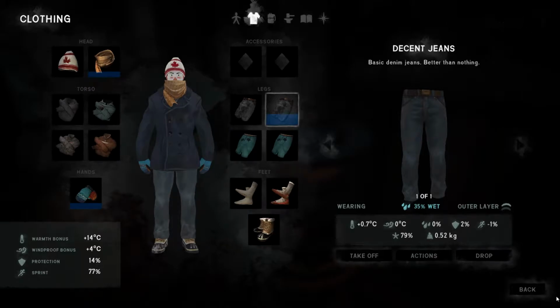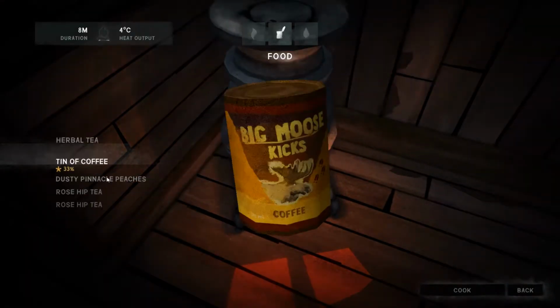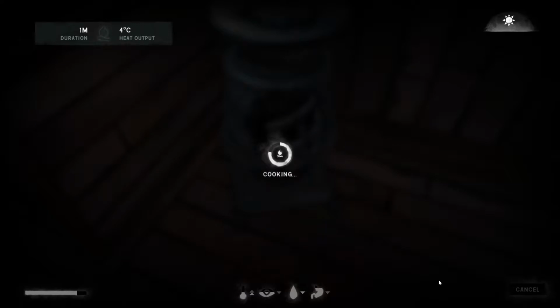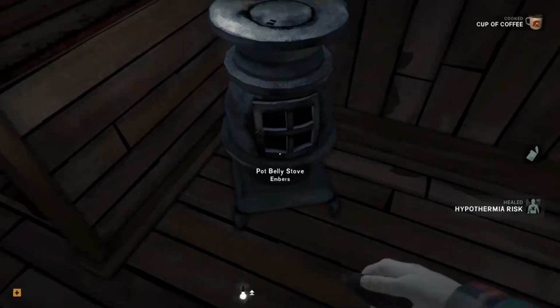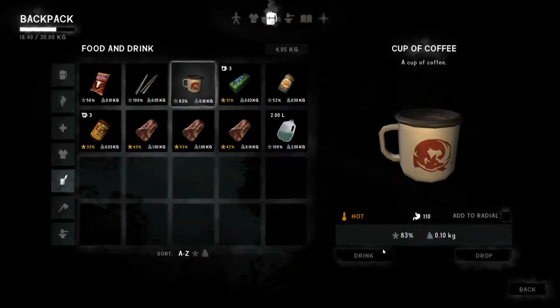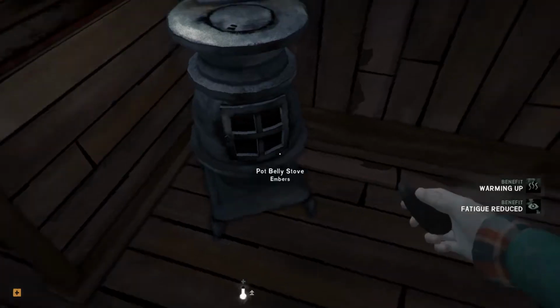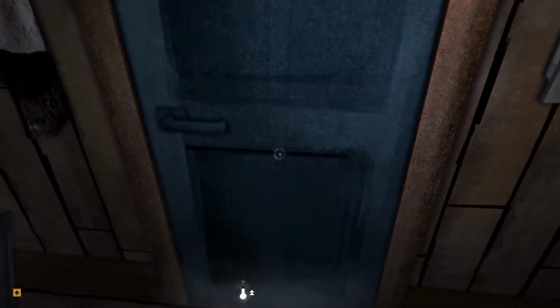Oh, actually, shall we, if we have enough this time, hopefully it'll work. So yeah, there we go, it's actually completed this time. We go for the cooked cup of coffee, which of course is hot, so that's going to give us an additional warmth bonus, and will also reduce our fatigue, which is going to be really useful. So let's head for the dam then.